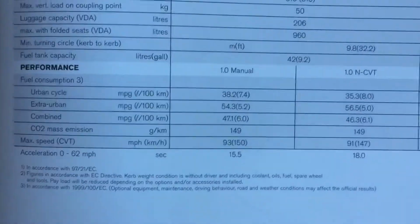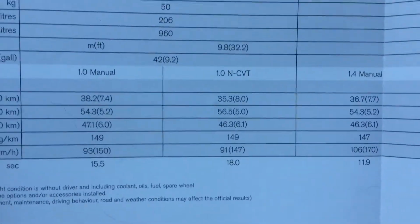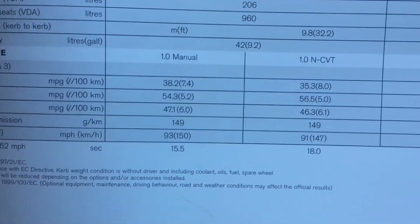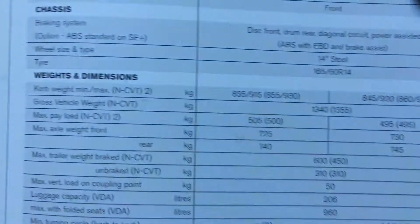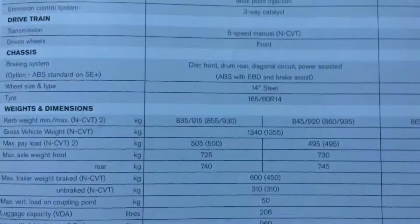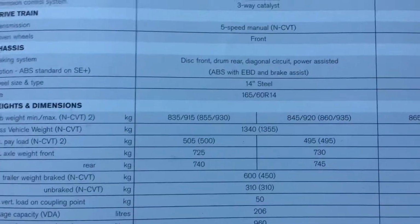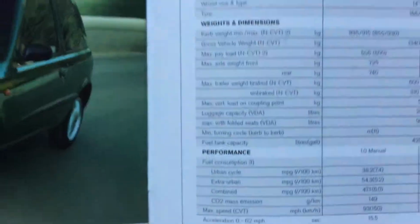On the 1 litre CVT, 0 to 62 is 18 seconds. I never bother to try to get to 60 that fast, there's no point. It is a slow car, and there's no point in trying to pretend that it isn't. However, it's entertaining despite its slowness. One thing they did on the facelift models was they got rid of the rear disc setup for ABS. So ABS actually has disc fronts, drum rear, and ABS, certainly on my particular version, was an option.